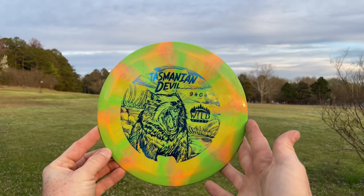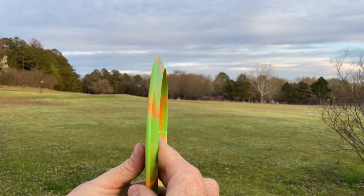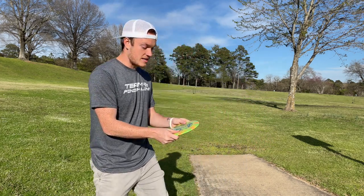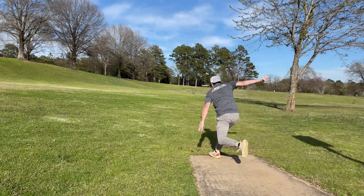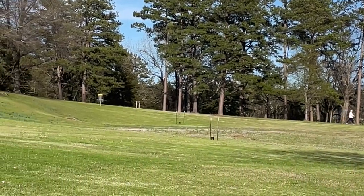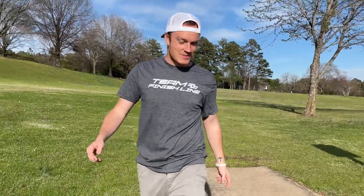Tasmanian Devil 9404. This is the Lava Flare plastic, which is just like their burst, that colorful plastic. I'm assuming this is gonna be similar to a Firebird just based off the ratings. Hole four, 380 feet. This is gonna take a full pump and I have a feeling this is gonna be pretty stable. Yep. Dude, they don't mess around with the stability. That's why I'm so shocked at the hyena.